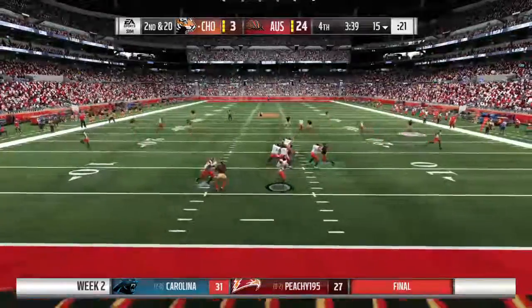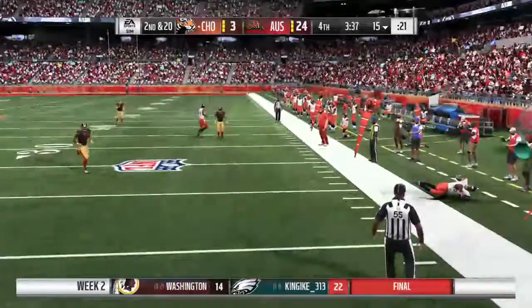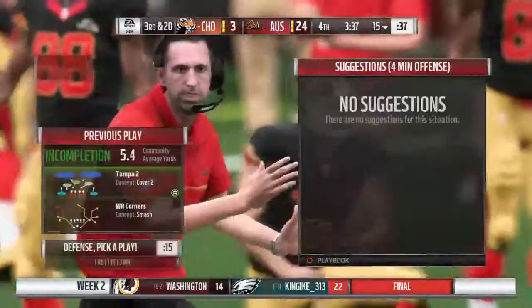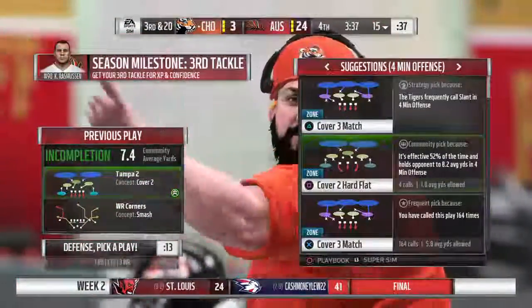Now they'll throw here out of the gun. To the sideline, and it's caught, but boy, he's out of bounds. And they tried to get him into space coming out of the backfield, but it'll be third down.